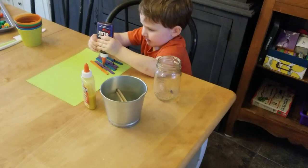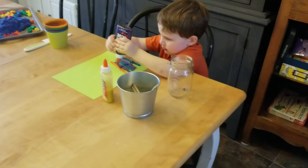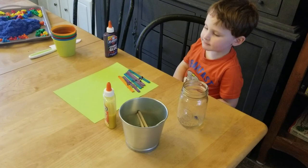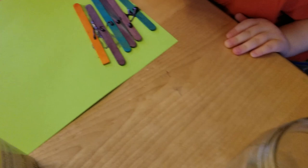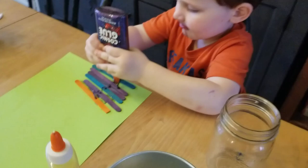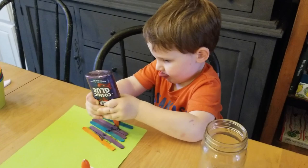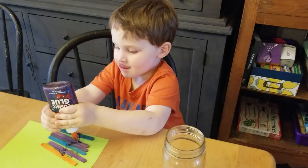Lincoln chose to do some glue and popsicle sticks. That looks great, buddy. What are you making? You want to talk about it? I like your glue line on the top. What's the problem, though? What problem do we have? Hey, you can talk. It's okay. Did we run out of popsicle sticks? Yeah. How do we fix that? What's that mean? Why are you acting like you can't talk?